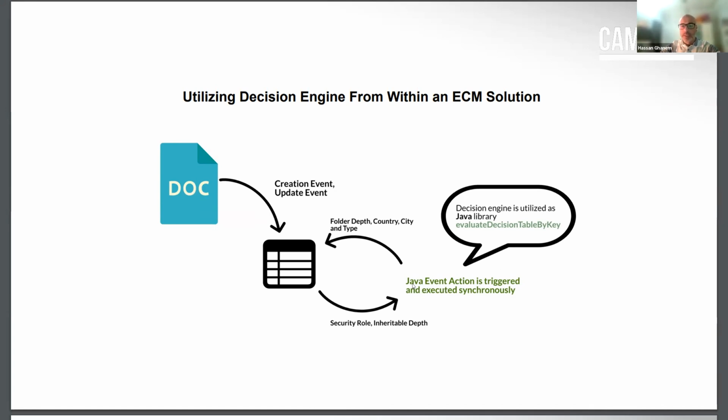From within the Java event action, we managed to utilize the decision engine of Camunda. Simply, we are passing the parameters we needed as inputs, and then we managed to get the output variables we need. In our case, in addition to creating the folder structure automatically, there was a need to also assign default security roles based on a predefined set of business rules.